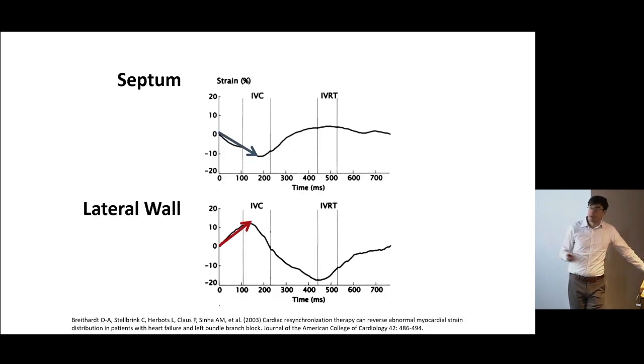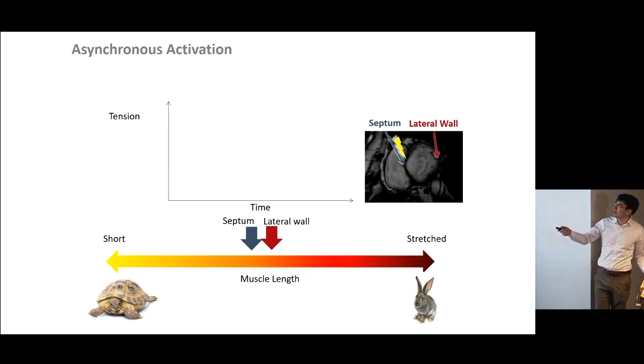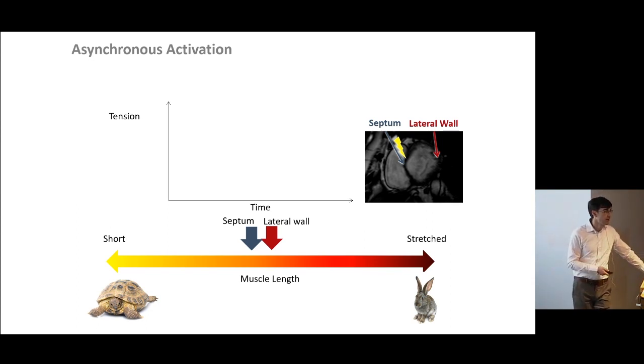So in CRT, during dyssynchronous heart failure, when the septum is first activated, it contracts early. Because the heart is in a period of isovolumetric contraction, so that the volume can't change, if the septum is contracting, the lateral wall is going to be extended. So we see this shortening of the septum and prolongation of the lateral wall, or the remote wall of the heart. In a more schematic sense, we have our septum, which is going to be activated early, and our lateral wall, which is going to be activated late. As our length dependence of tension increases, we're going to see a faster rate of tension development in a longer muscle, and a slower rate of tension development for shorter muscle.